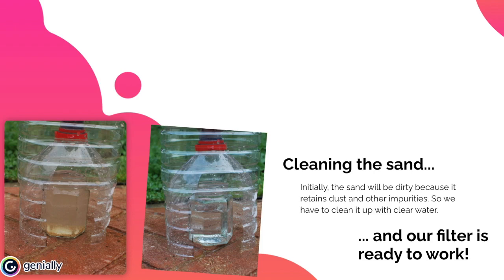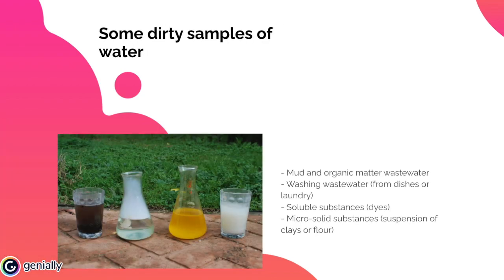Before pouring dirty water through the filter, you can make it work with clean water, so the dust and other impurities the sand usually contains will be removed. Once the water is draining out clear and transparent, our filter is ready to receive dirty water.